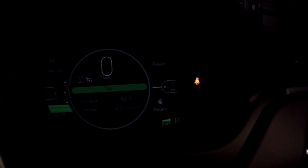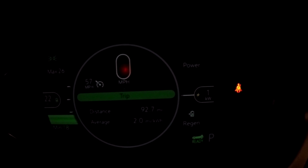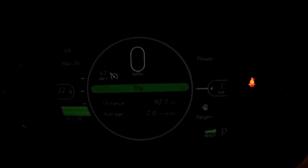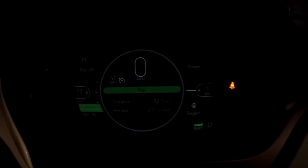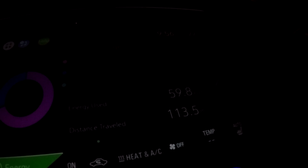All right, we've made it home. 2.0 miles per kilowatt hour. Driven 92.7 miles since we left this little adventure. Energy information, there we go. Today I drove 113.5 miles in 59.8 kilowatt hours.